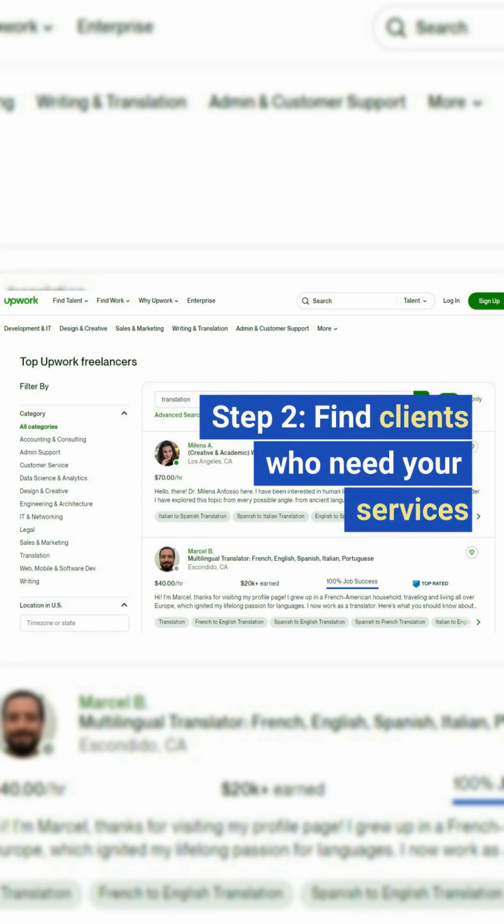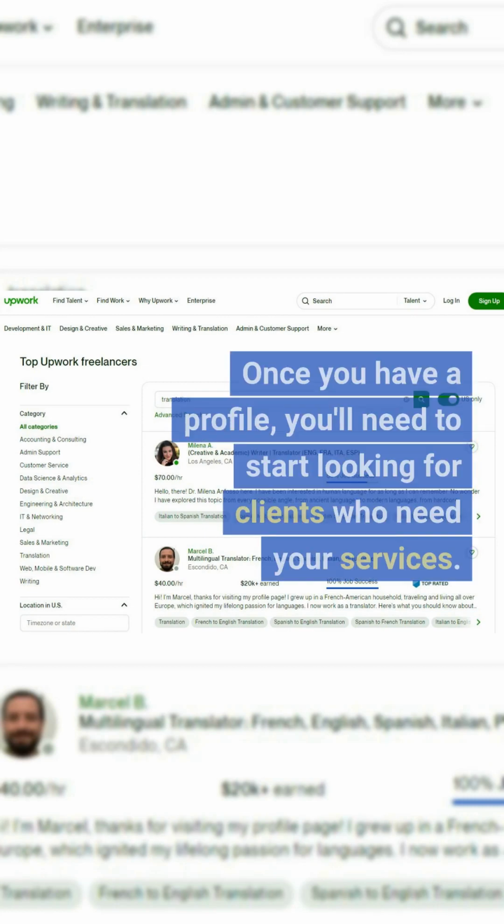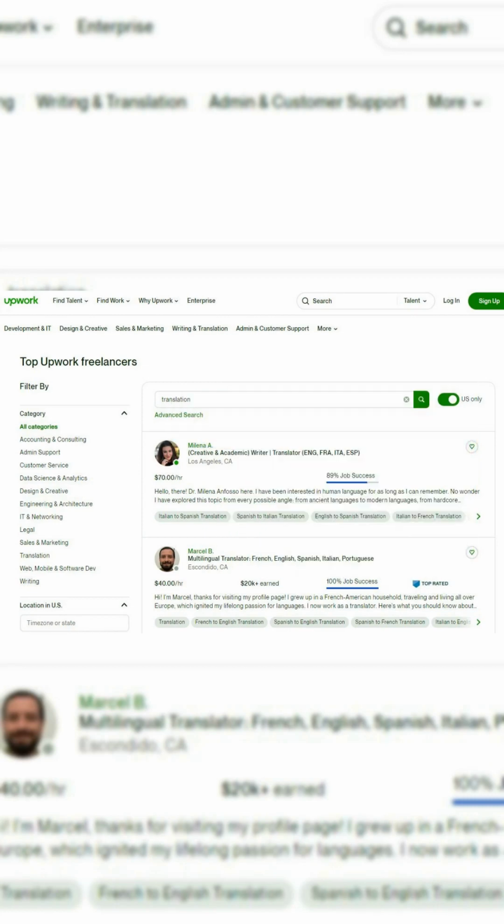Step 2. Find clients who need your services. Once you have a profile, you'll need to start looking for clients who need your services. Upwork has a lot of different categories, so you'll need to find the one that's most relevant to your skills. For example, if you're a translator, you'll want to look in the translation category.